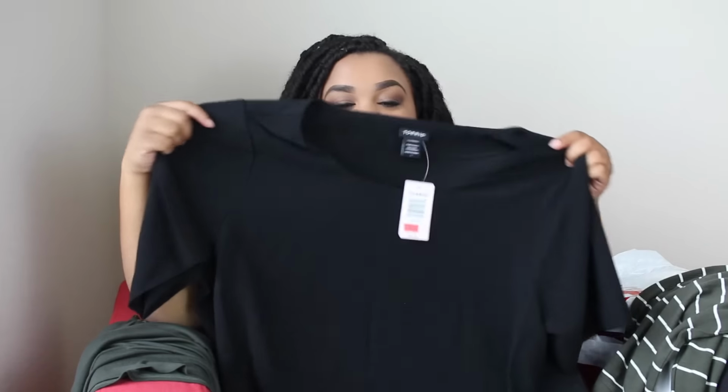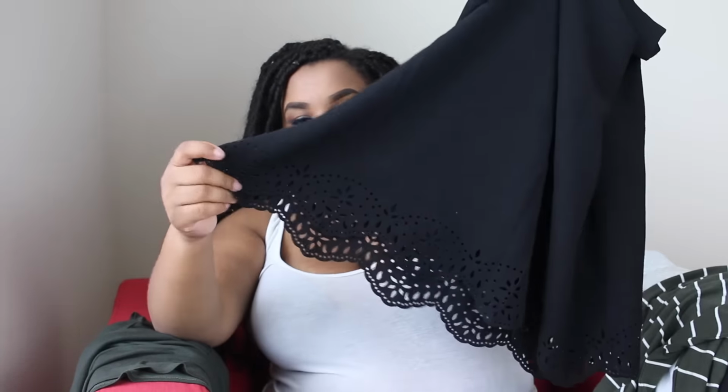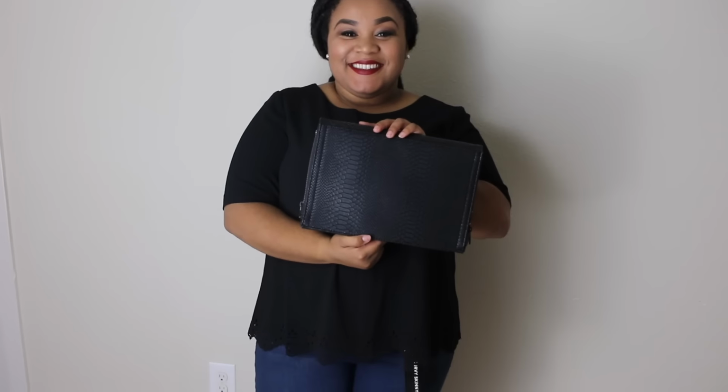Okay, so the next item that I got was this. Oh my God, I love this shirt. It's a little wrinkled, but I just love it. It's a little long, so you could definitely wear this with some tights and boots rather than the blue jeans. It has this nice simple look to it in the front. You can wear a really nice long necklace with it. And then you have this detailing at the bottom, like this little floral print with holes in it. I see myself wearing this with some dark tights and a nice scarf, perfect for the wintertime.